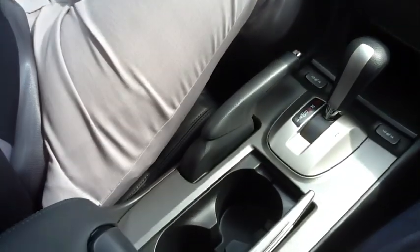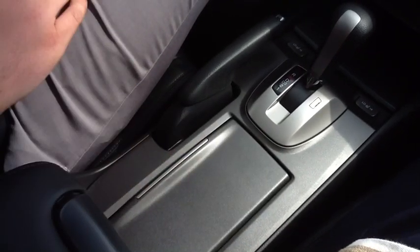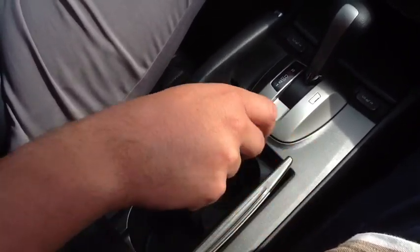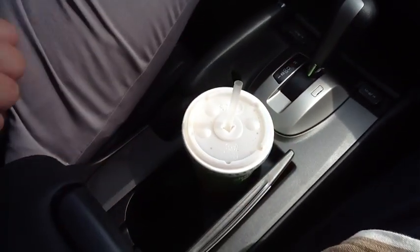Cup holders is the other thing. Speaking of things that you use day to day, I am fully in love with these cup holders for 3 reasons. One, you can hide them like that. Also, they hold a variety of things. I like my big old Diet Pepsi, that fits right in there.